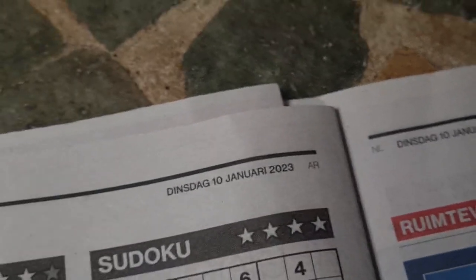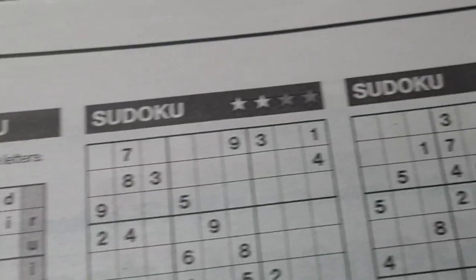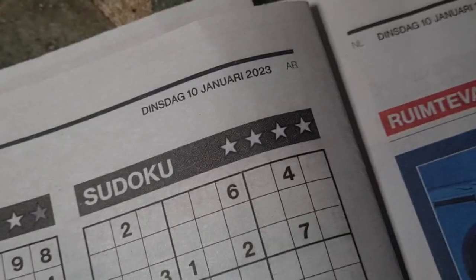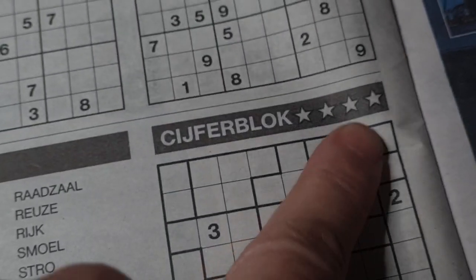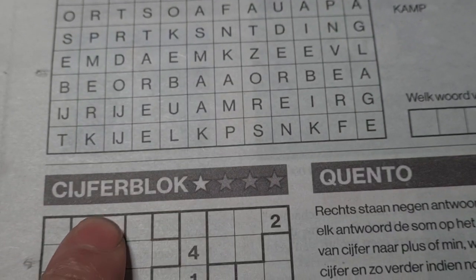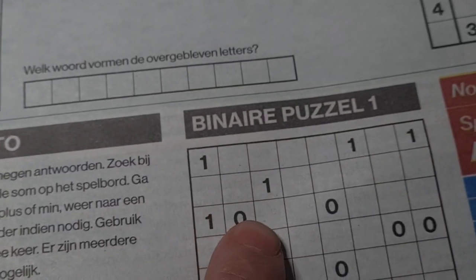We have here 7 extra puzzles, and those puzzles are the letter Sudoku, the 2 stars, the 3 stars, and the 4 stars Sudoku. Then we have 2 tectonics, one with 4 stars and one with 1 star. In Dutch, they call it cipher block. In Japanese, suguru. And the last puzzle is a binary puzzle.